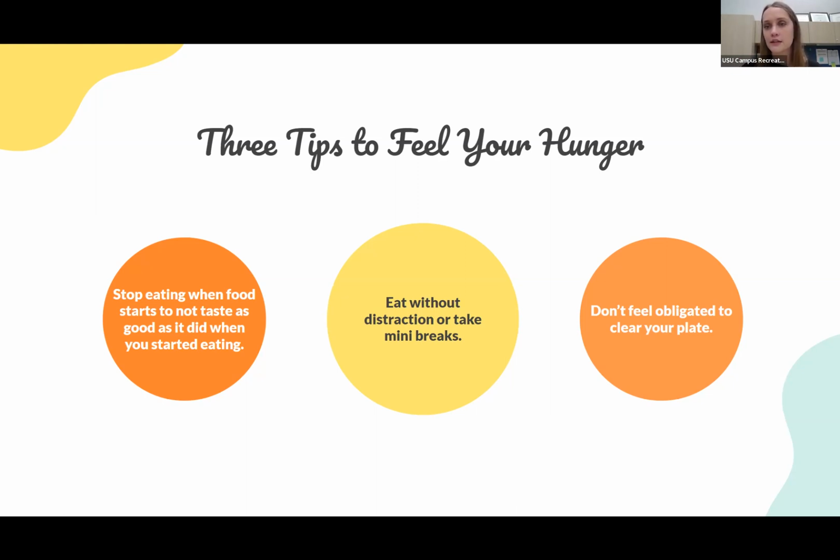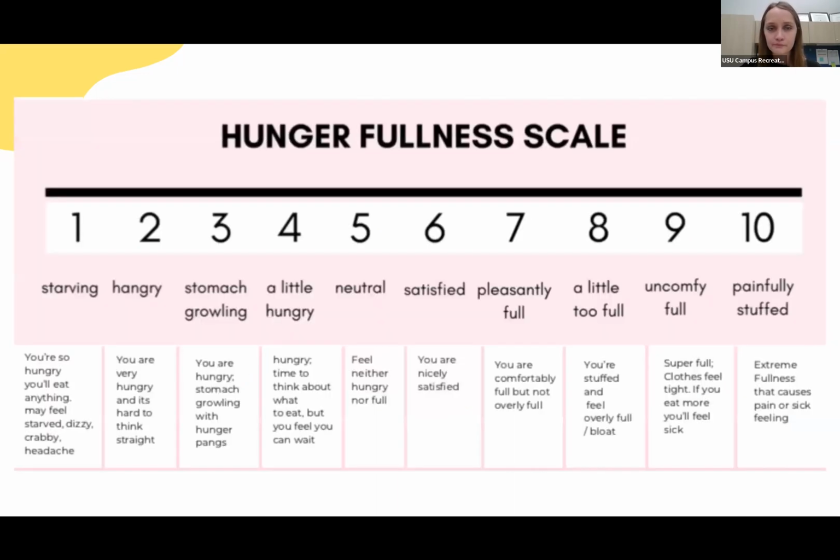And then, like I said, going back to one of my previous slides, don't feel obligated to clear your plate. If you get three-quarters of the way through and you feel like, I'm comfortable, I'm full, I really don't need any more, the food's not tasting as good, don't feel obligated to clean your plate. Don't feel like you have to eat everything on there.